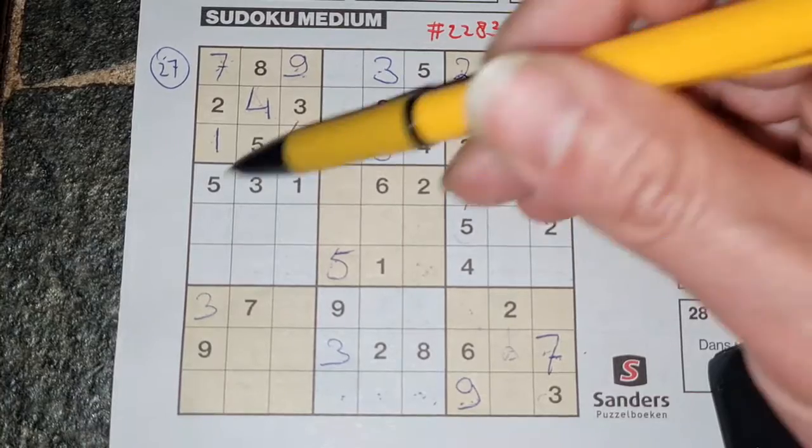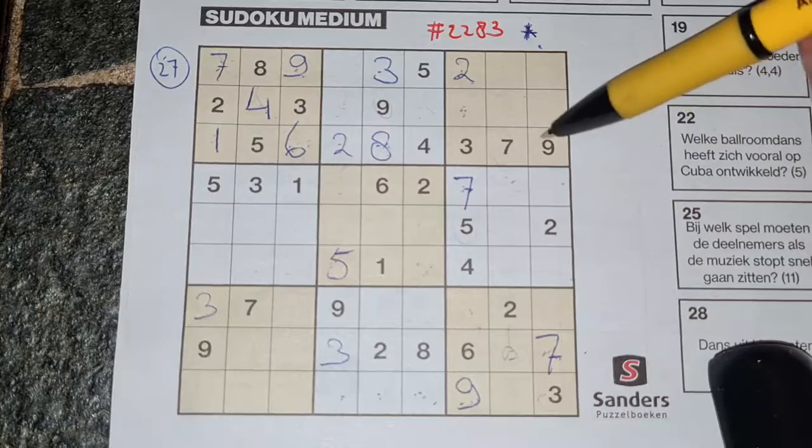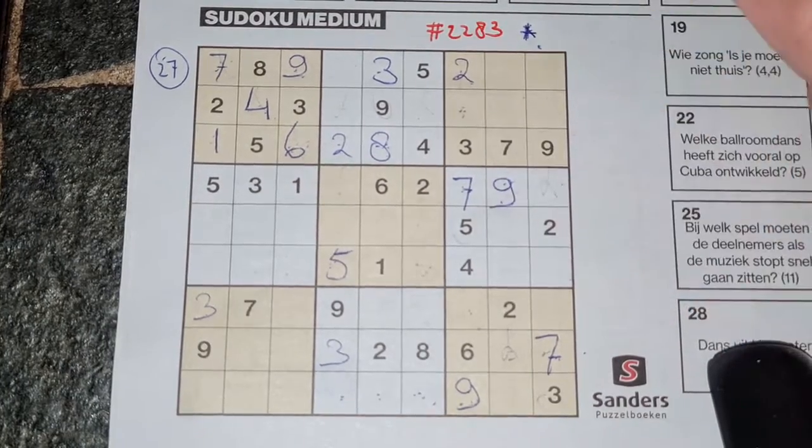Three missing numbers in this row. One of the missing numbers is a 9. We see here 9, no 9 there. Here 9, no 9 there. The only place for a 9 should be there.